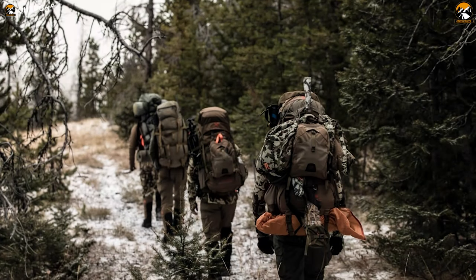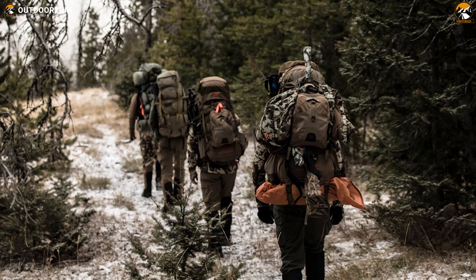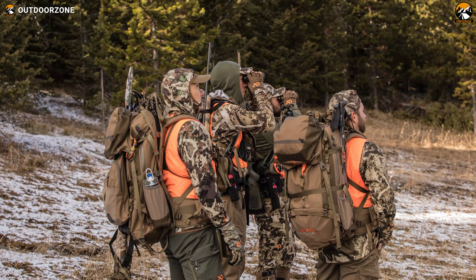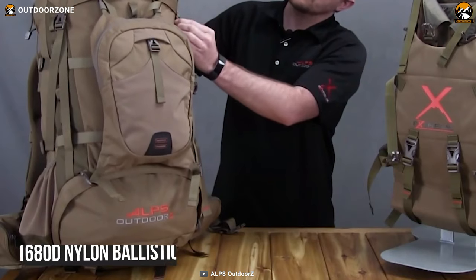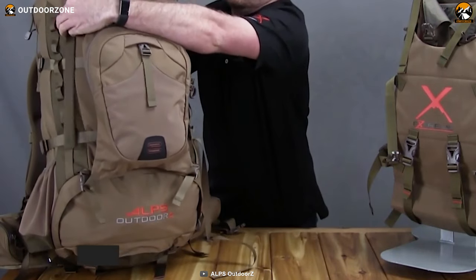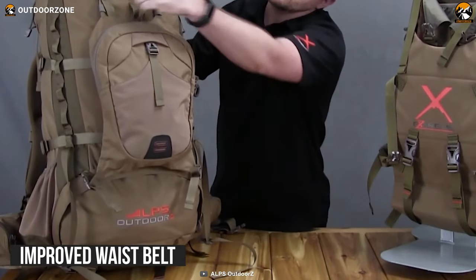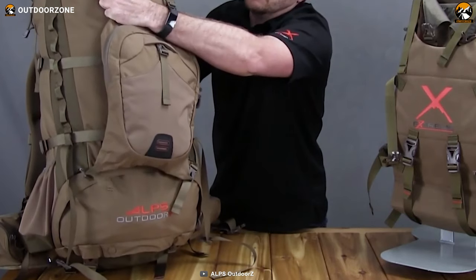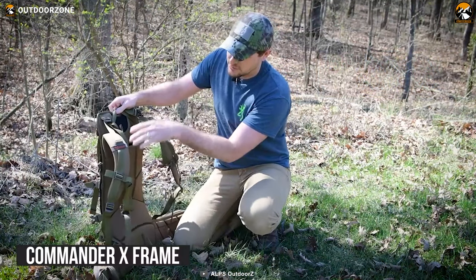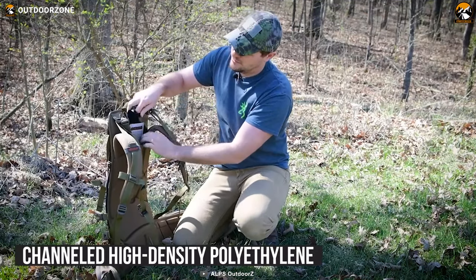For the multi-day backcountry hunters, the Commander X Plus Pack from ALPS OutdoorZ is a complete system with the combination of an internal frame meat hauling pack with a detachable pack bag. Its 16ATD nylon ballistic and Robic nylon fabrics provide unmatched strength, and its improved waist belt includes pockets, anti-sway straps, and accommodates clip-style holsters.